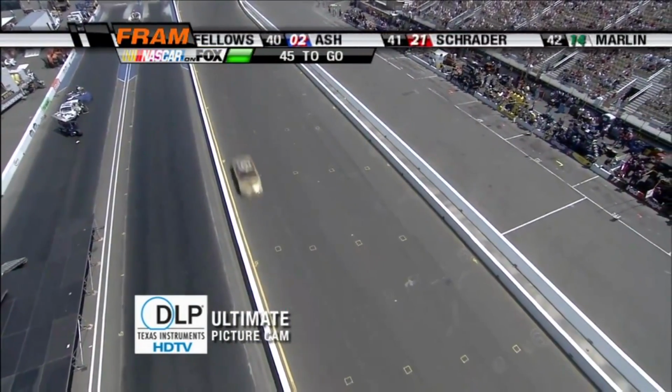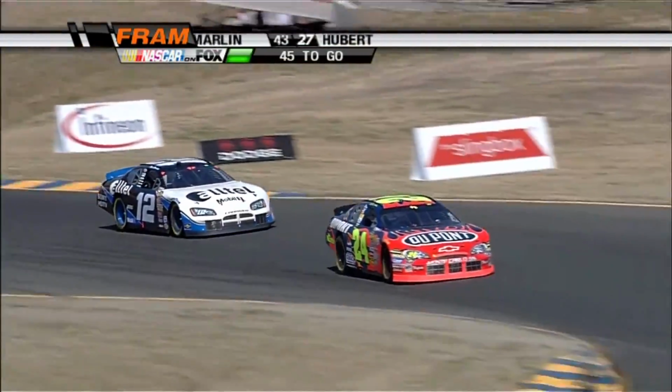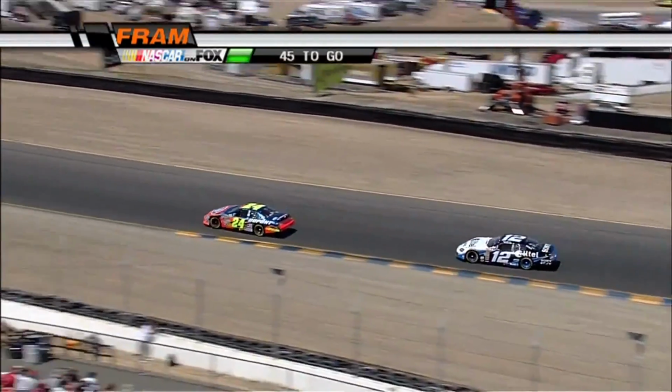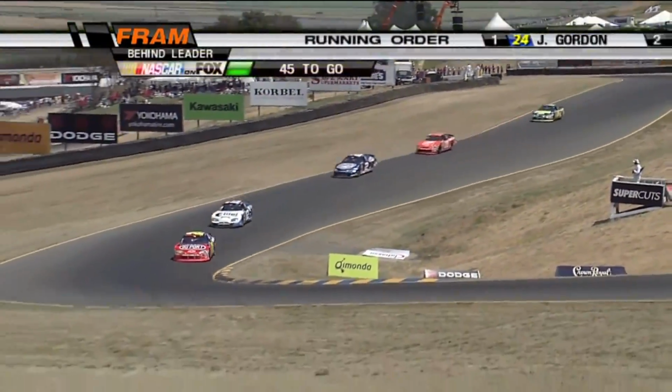Daryl, I want to propose a question to you. Jeff Gordon, I mean, obviously he knows about this place. He knows how to win. He knows how to lose here. But do you think with him knowing he's coming to pit road in 5 to 6 laps, he's only going to run that car as hard as it needs to right now?